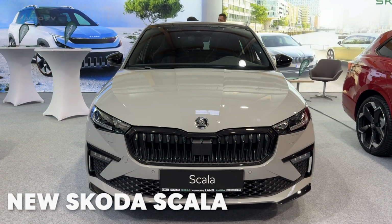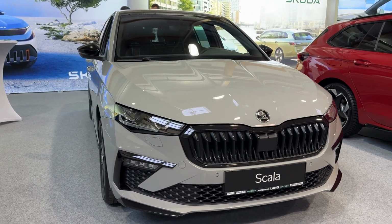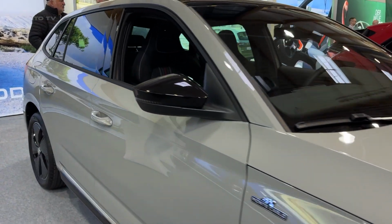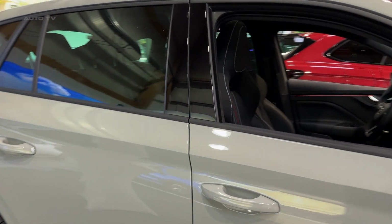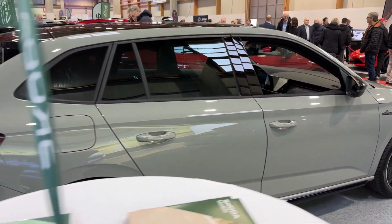Looking for a family hatchback with a sporty edge? Well, meet the 2025 Skoda Scala Monte Carlo. Starting at 30,605 pounds, this range-topping Scala aims to blend practicality with performance. But does it deliver? Let's find out.